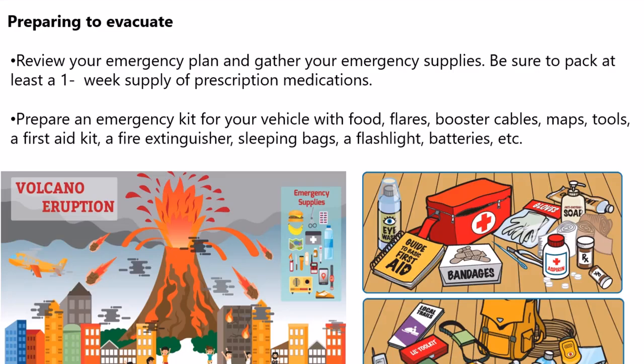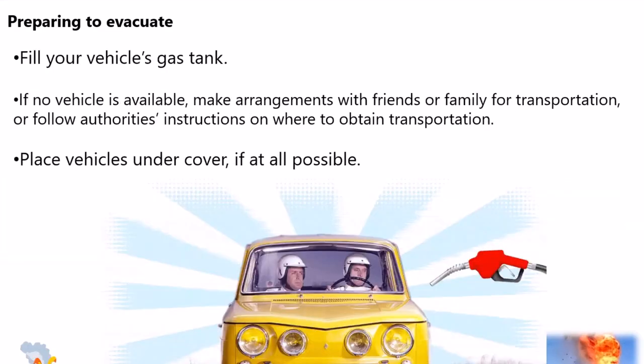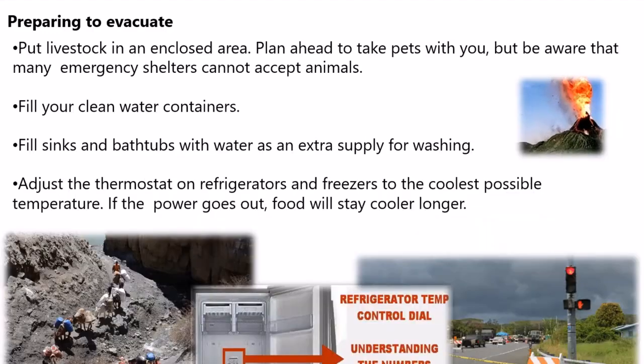Fill your vehicle's gas tank. If no vehicle is available, make arrangements with friends or family for transportation, or follow authorities' instructions on where to obtain transportation. Place vehicles under cover. If at all possible, put livestock in an enclosed area. Plan ahead to take pets with you, but be aware that many emergency shelters cannot accept animals.